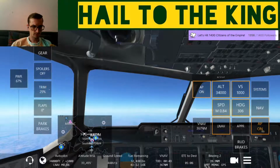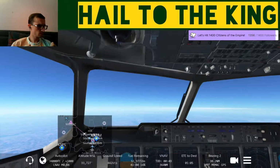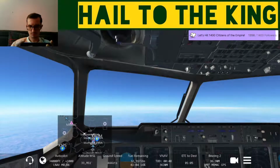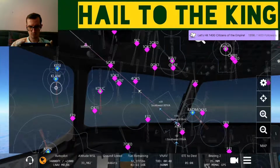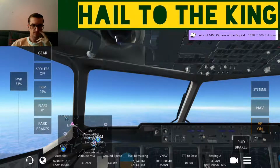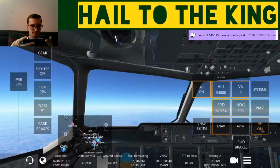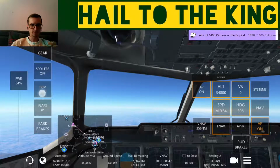Oh, we gotta trim back up. Let's leave it at 25. Ooh, we're not that far behind them. We can catch them. Alright, do I need to trim up a little bit? Yep, trim 30 is good.